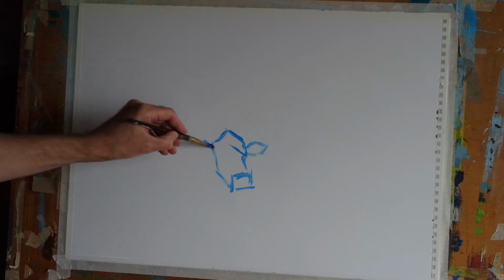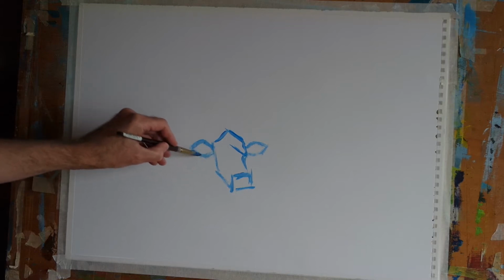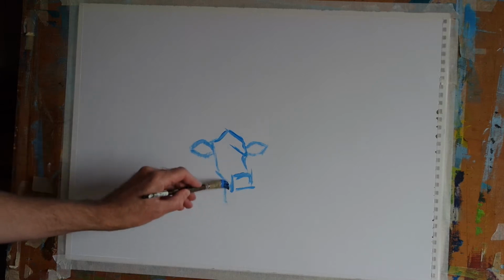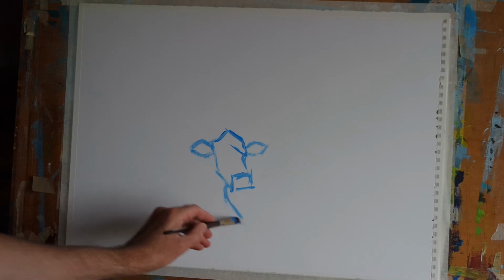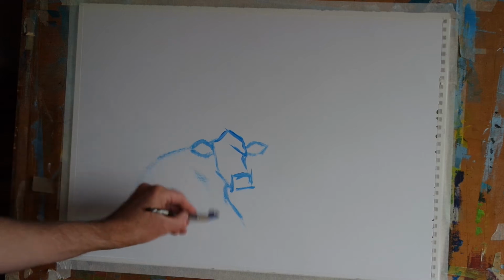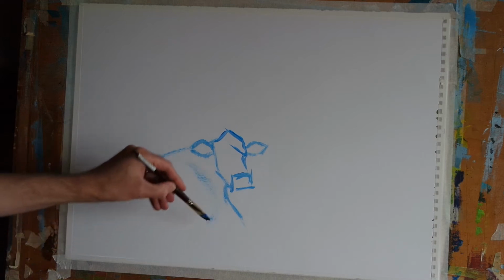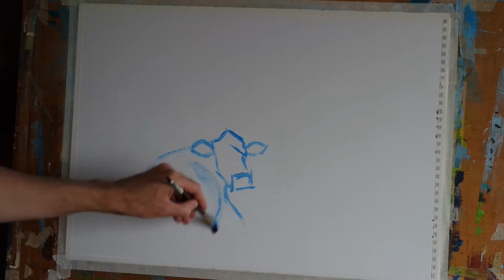So I'm just beginning now with some fluorescent blue acrylic on a 3/8 of an inch flat brush, and I'm using this to start to indicate the presence of a few of these cows, one of whom, this animal here, is lying down on the ground looking back at a visitor to the field.